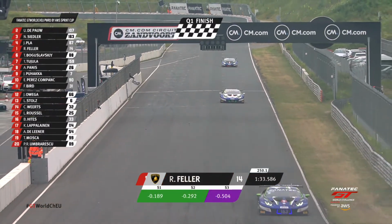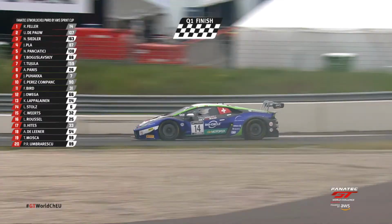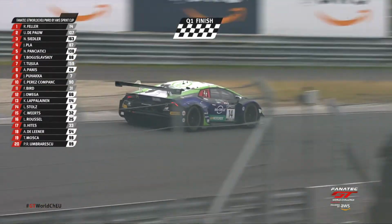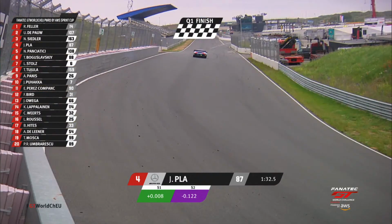So Ricardo Feller crosses the line and goes fastest, 1:33.586. Ricardo Feller for Emil Frey Racing in the Lamborghini. That came out of nowhere. Ulysse de Pauw is second, Norbert Siedler third. Jim Pla is down to 4th then. And he has yet to take the checkered flag.